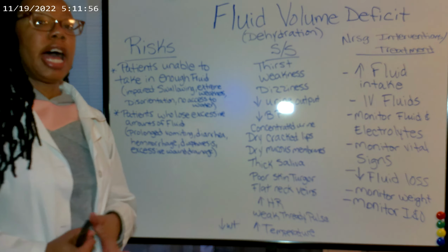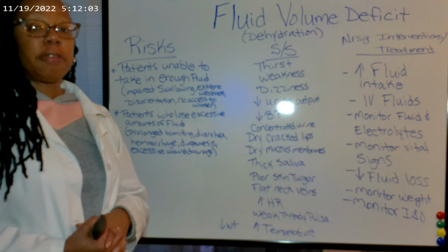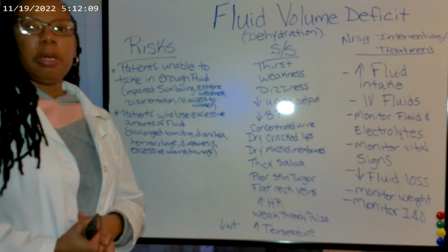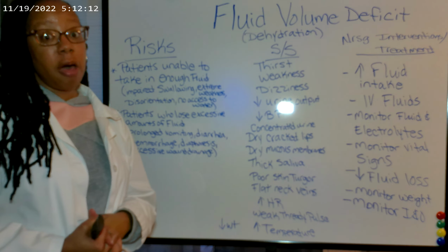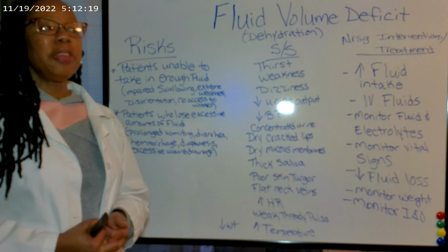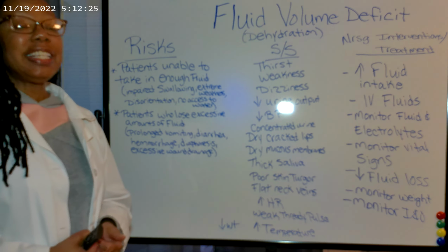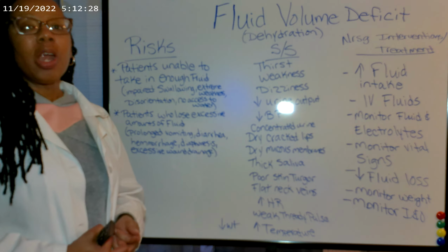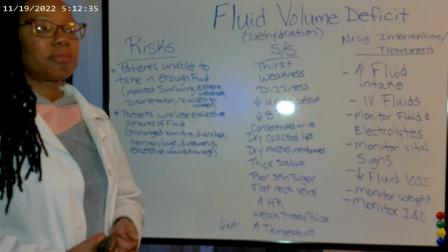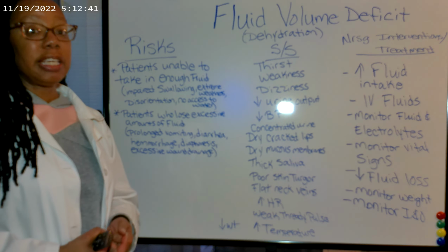Now, if you know that your patient has one of these things, you want to make sure you're putting things in place to try to prevent fluid volume deficit from occurring. But obviously, we can't always prevent it. And so we need to be making sure we're monitoring for signs and symptoms of fluid volume deficit. So some signs and symptoms might be excessive thirst. They might be excessively thirsty, or weak and dizzy, right? So when we talk about weakness and dizziness, that will lead us into something even more, because there are risks for fall. So then we need to also make sure we're putting fall precautions in place. So you got to think about all those things. Although we're talking about fluid volume deficit, we still got to look at safety as an issue too.